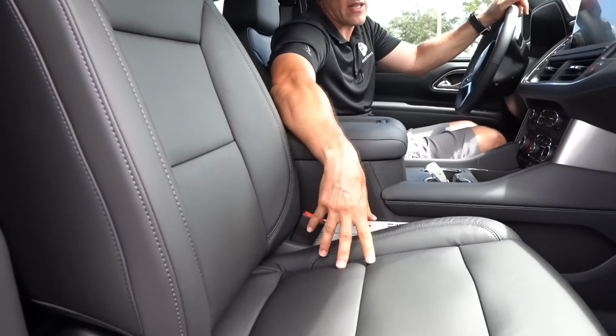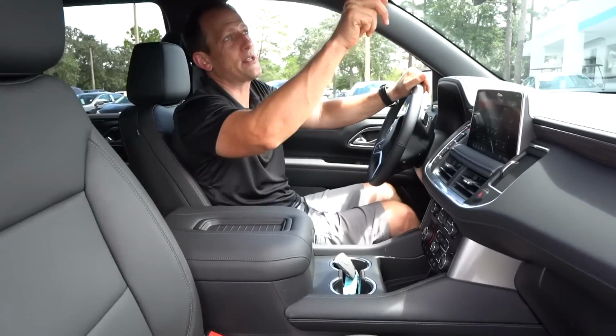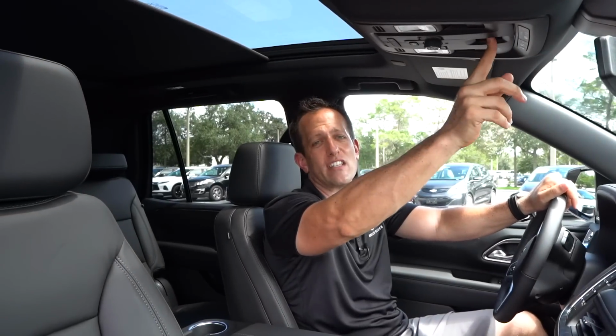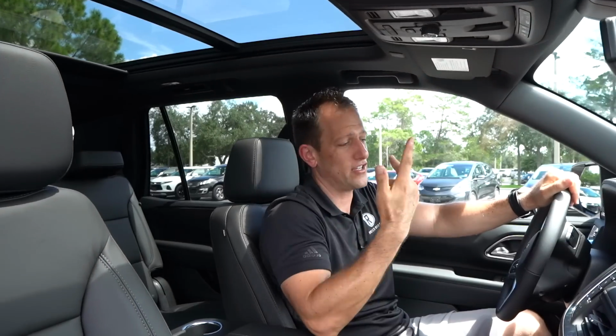Full power assist for the passenger and the driver, and this particular one is optioned with the panoramic sunroof. So say you're off-roading and you want to see what those clouds are looking like, just don't stare at the sun, you'll burn out your retinas. But very nice. It goes all the way back. So really, really super clean. And then if you want to close it, it's just one touch.